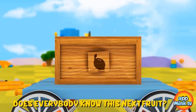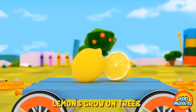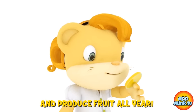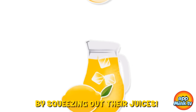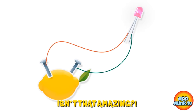Does everybody know this next fruit? It's lemons. Lemons grow on trees much like apples and pears. The trees are called evergreens and produce fruit all year. Oh, you like lemons, Miss Mink? No, too sour. Lemons are tastiest when you make lemonade by squeezing out their juices. You can also use lemons as a battery. Isn't that amazing?